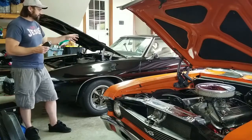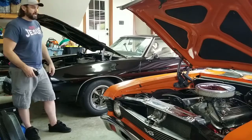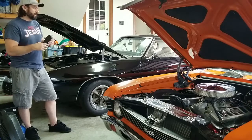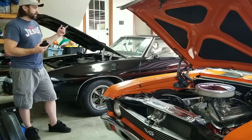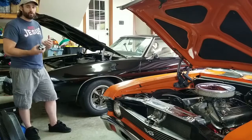Again, headers, Flowmaster mufflers, dumped behind the back tire, similar setups. I've got my sound meter here. We're going to do a cold start. I'll let them warm up. You won't have to watch them warm up, but I'll let you hear a little bit of it. And then we'll do a little rev, like 2 grand and 3 grand, and we'll just kind of see which one's louder, which one sounds better.